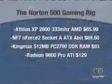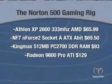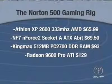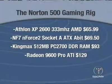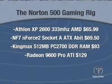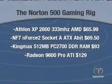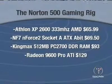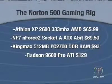Anyhow, let's go over the parts and prices one more time. We did an Athlon XP 2600 Plus. Well, why don't you read these off, and I'll find the little switch so I can power it up. Athlon XP 2600 at AMD for $65.99. The ABIT NF7 nForce2 Socket A ATX with audio, LAN and AGP 8X built on it, $69.99.